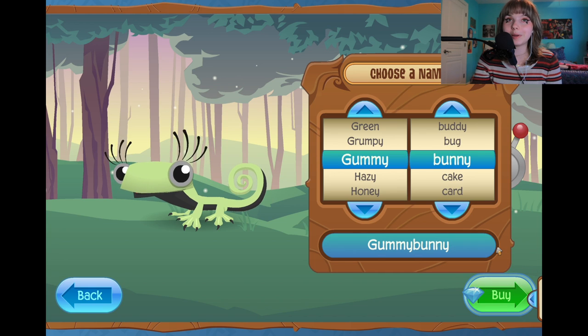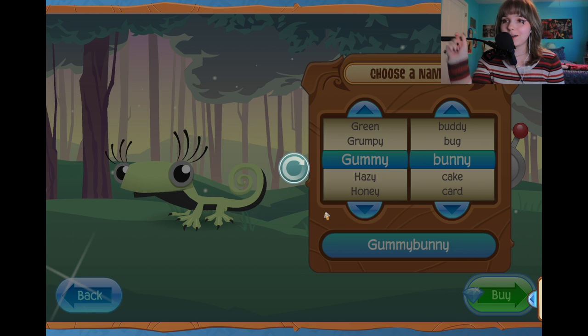Gummy bunny. Like chubby bunny. Gummy bunny. Sure, let's do it. Fuck that.